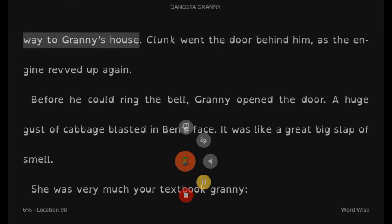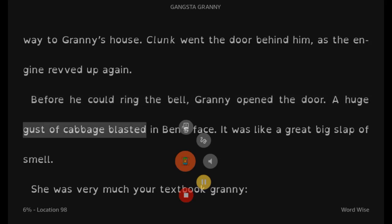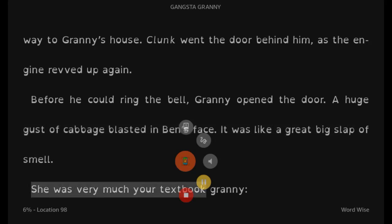Away to Granny's house. Clunk went the door behind him, and the engine revved up again. Before he could ring the bell, Granny opened the door. A huge gust of cabbage blasted in Ben's face. It was like a great big slap of smell. She was very much a textbook granny.